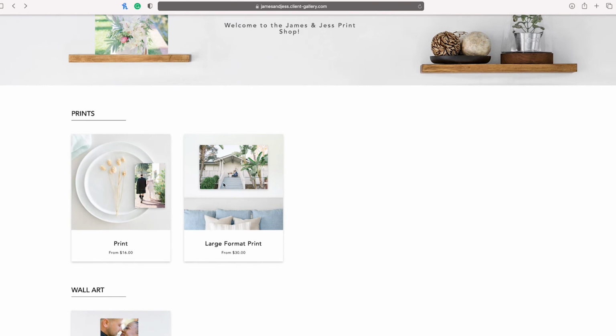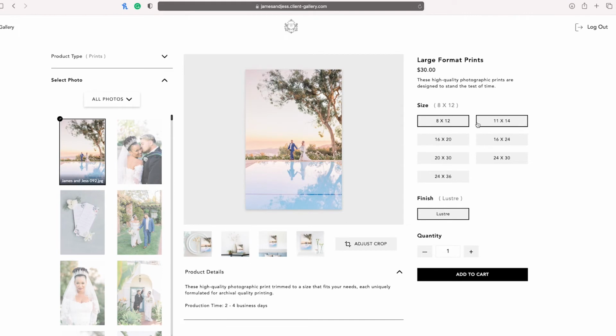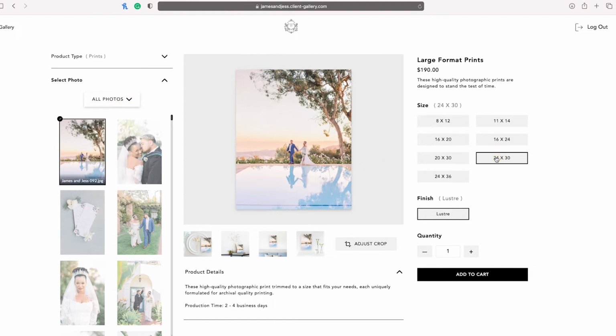But moving on, this is how simple it is in the back end of CloudSpot to sell prints. Everyone has the opportunity to go here. If you click in, you can see it goes to large format prints. It gives you all the options over here, and if they clicked favorites, they'll be able to click their favorites over here. This image is amazing. So they can click 24 by 30, they can click all the sizes.